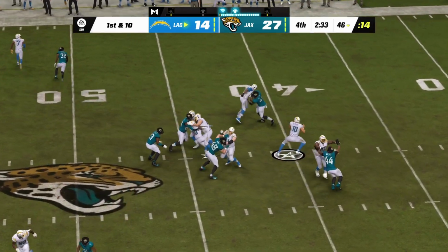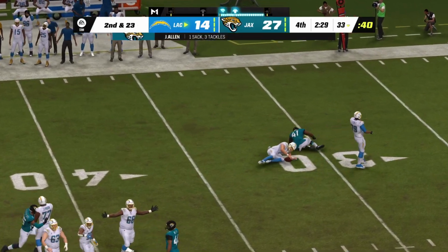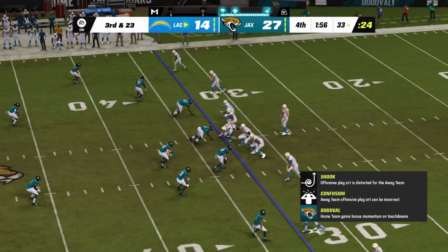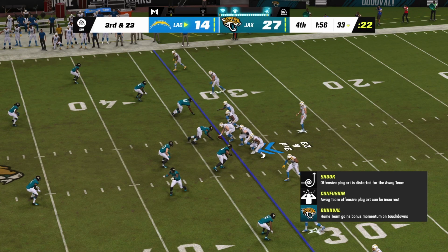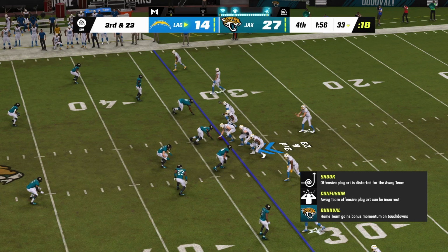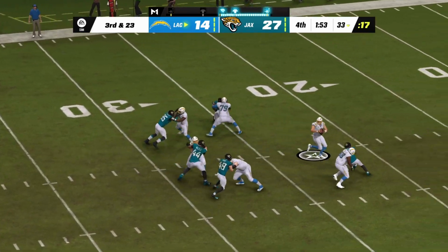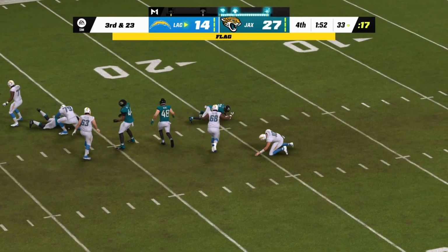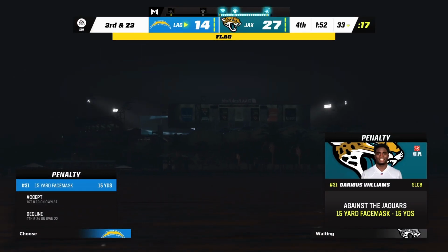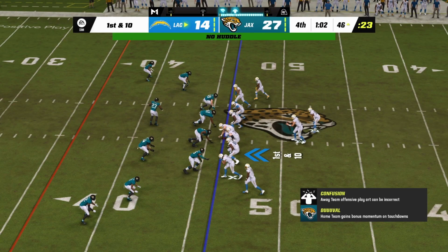Justin Herbert looking to pass. And he's going to have to eat this one as down he goes. Herbert going to throw. And he's taken to the ground, but he was pulled down by the face mask. Here come the flags. First down now, but the clock continues to move.